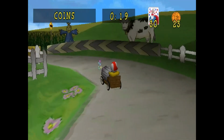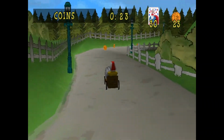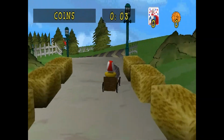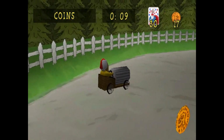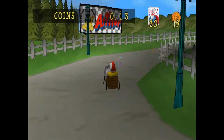In the races themselves, you barrel downhill at the breakneck speed of 4 miles an hour, listening to Arthur comment on literally everything. But make sure not to hit any hay bales. They slow the car down. Why would a six-year-old play this when they could be playing Loaded or Legacy of Kain is beyond me.